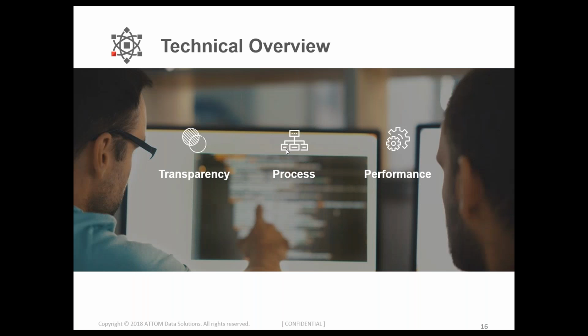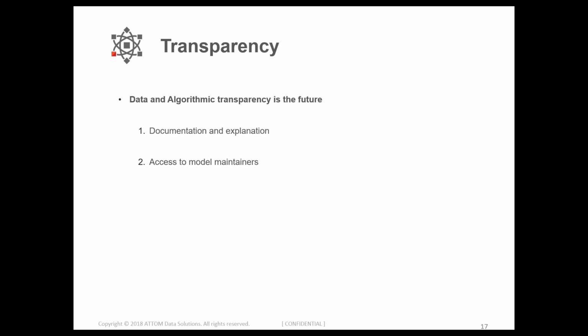As Todd mentioned, I will be giving the technical overview of the atomized AVM today. And I'm going to focus on three components, the first being transparency and how we communicate the AVM to our existing and potential clients, the process, the steps and the thinking behind the way in which we develop the atomized AVM, and last but not least, the performance of the AVM, how well it does in terms of coverage, accuracy, and the like.